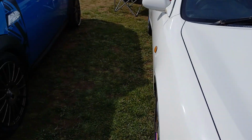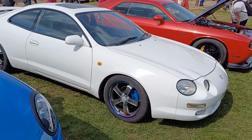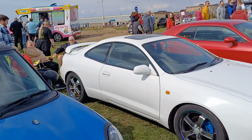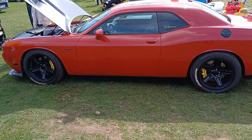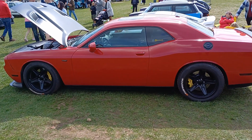Hey, first bit of chat. Not sure about the old slick wheels, but she's tidy. Let's see what else. Look at that, it is big. I never realised how big they were.